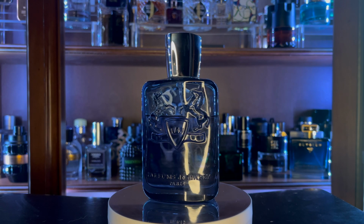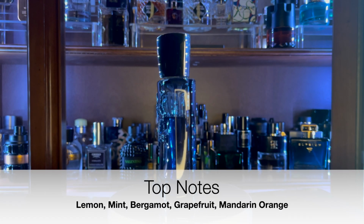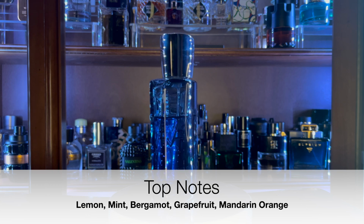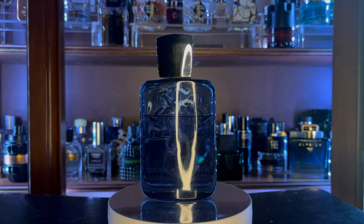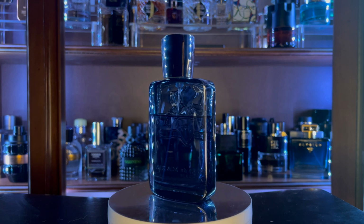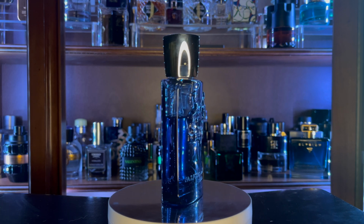Alrighty, we're going to dive straight into these notes. The top notes on this are lemon, mint, bergamot, grapefruit, and mandarin orange. When you first spray this, you get a tiny hit of mint, but you do get a lot of that lemon and grapefruit. And I love the way they did the orange on this because it doesn't give you some of that bitter citrus.